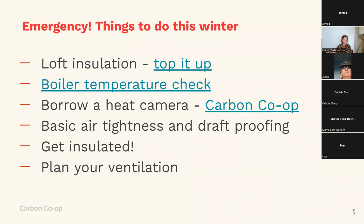So loft insulation, topping it up. If you can access it, it's a really easy win. You're aiming for more than 250 millimeters, I believe, maybe 250. And make sure that you're not storing anything on top of it. I think a lot of people put things on top of the insulation in the loft, which squishes it down, and the insulation doesn't work so well. You can get stands to lift above the insulation, but that's a really key one that I see a lot.